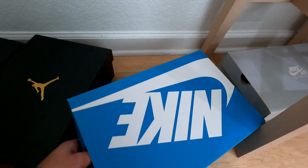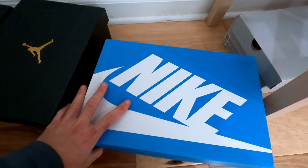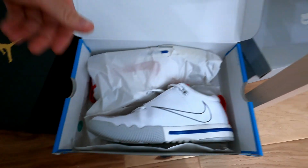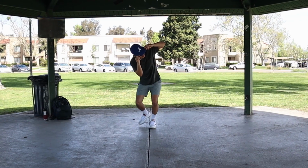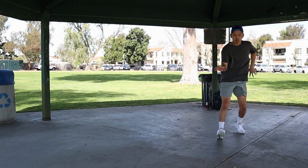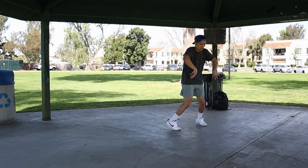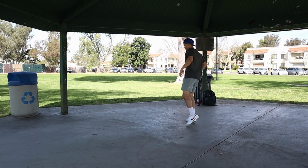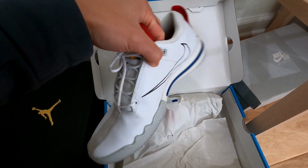These are the dancing sneakers. What are they called again? The Seshes. Nike Air Seshes. Specifically made for dancing. I bought these mostly because I wanted to experiment with the first dancing sneaker. Made a video on these. They're okay. I mean, I kind of like how they look on this side, but from a performance standpoint, they're just okay.